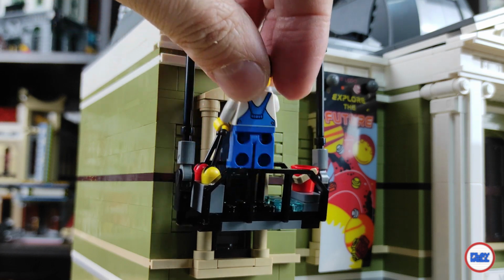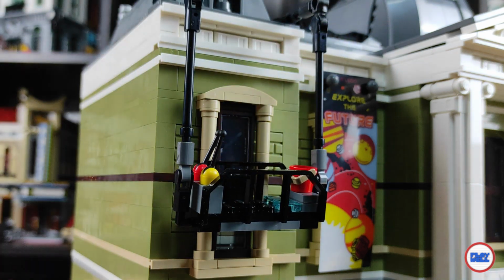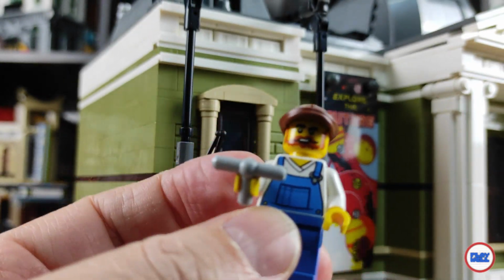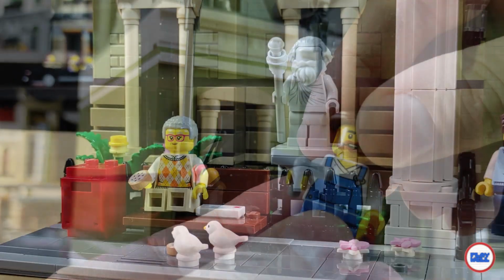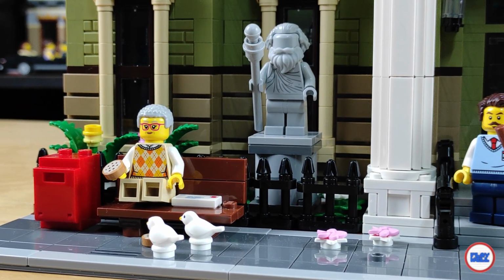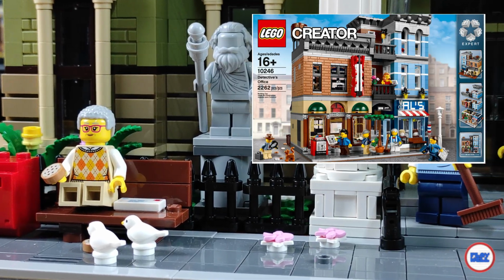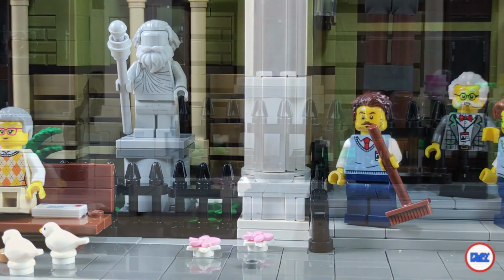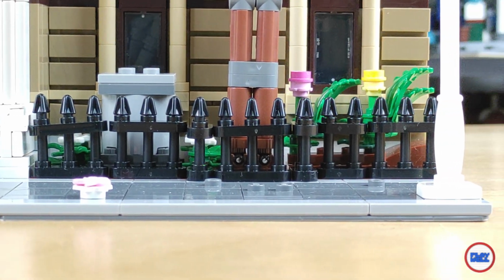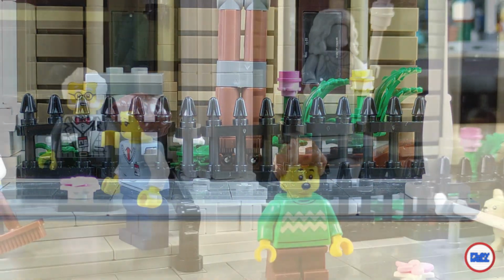On the left side we also have another detail in the window cleaner, with a minifigure of the designer Chris McVie as mentioned above. Below, we have a park bench and some birds pecking at a cookie on the ground, possibly a reference to the burglar from the detective's office. I really like the fence despite it being the most tedious part of the set to build. It's protecting some plants and flowers.